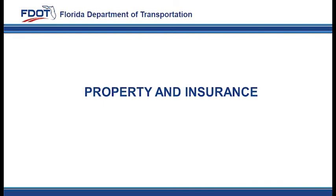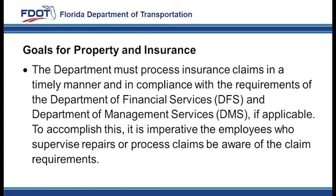This portion of the training will cover property and insurance requirements to maximize insurance reimbursements to supplement any FHWA or FEMA funding. Timely and proper documentation is critical for successful insurance claims. The department must process insurance claims in compliance with requirements of the Department of Financial Services and the Department of Management Services, if applicable. To accomplish this, it is imperative that employees who supervise repairs or process claims be aware of all claim requirements.